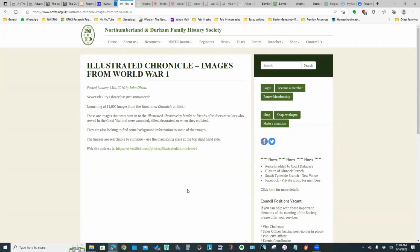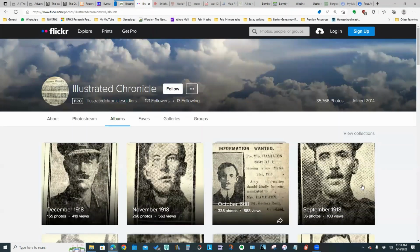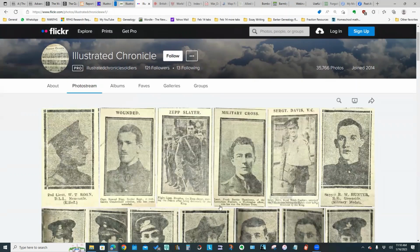I came across this reference to the Illustrated Chronicle, a Newcastle newspaper, and they did a project to take pictures of soldiers. There's 11,000 images, and they put them on Flickr. Flickr is something I did talk about in a previous presentation, but I'll just show you, and I will give you the link to their Flickr site. This is set up under the albums link. If you just go to their basic Flickr page or click photo stream, you see all of the images with the person's name.